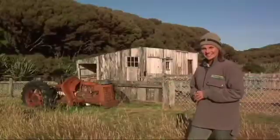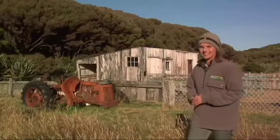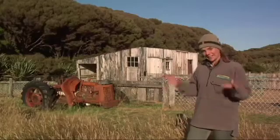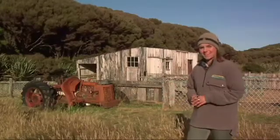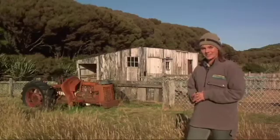The historic Island Hill Homestead at Mason Bay in Stewart Island has over 100 years of people's stories ringing in its walls. And the great thing is that you can come here, soak up the atmosphere, and you really do get a sense of what it must have been like to live as one of our hardy forefathers.